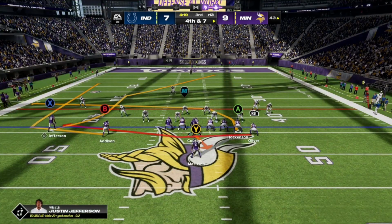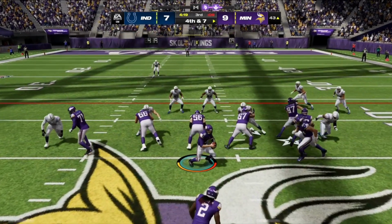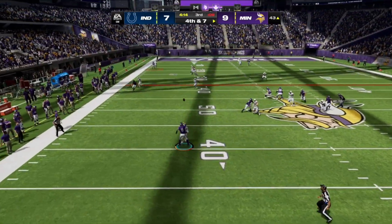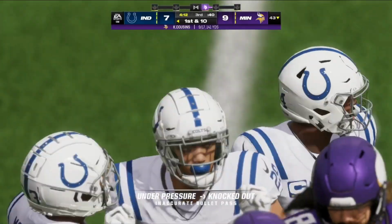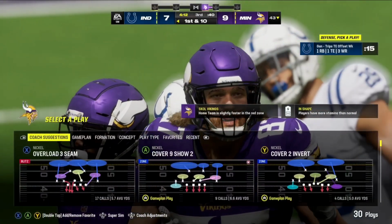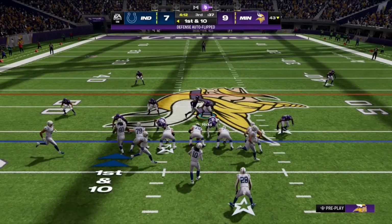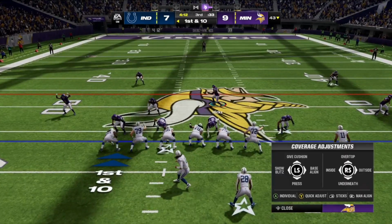So it looks like the offense isn't going anywhere. They're going to go for it on fourth and seven. Throwing is Cousins. And it's incomplete. They cannot convert, and they turn it over. The Vikings unable to convert here on fourth, and the Colts are going to take over with the football. The Colts come to the line ready to start their next drive.